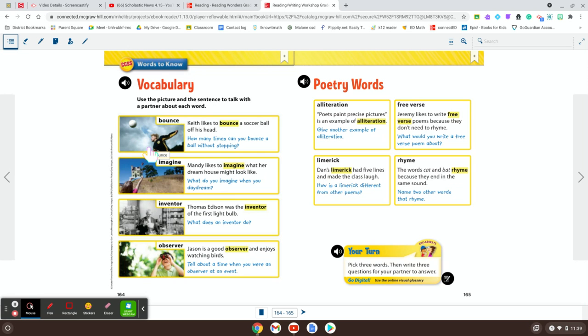So the first one is bounce. Keith likes to bounce a soccer ball off his head. So we already kind of know the meaning of bounce. We can see it in our heads, we can imagine it. But the true definition of bounce is to spring back after hitting something. So after it hits something, it comes back to you. So just remember the words spring back.